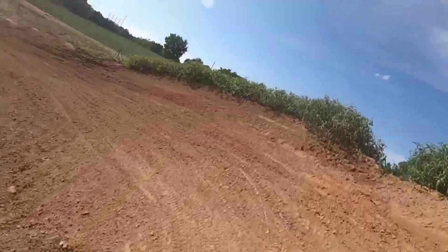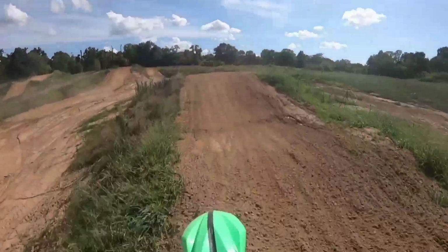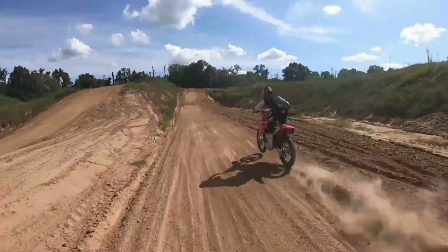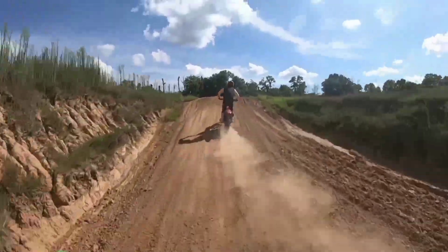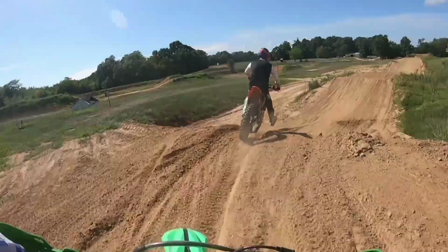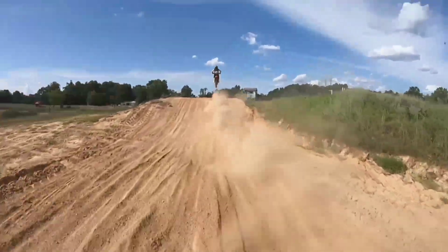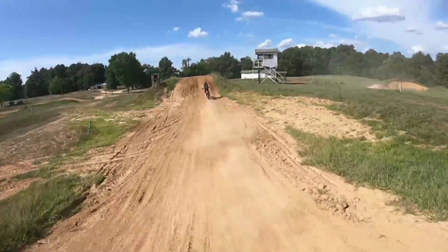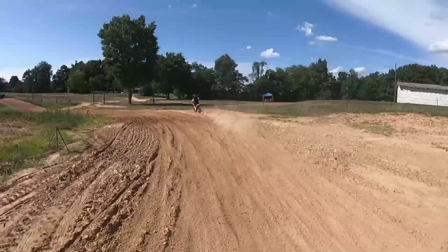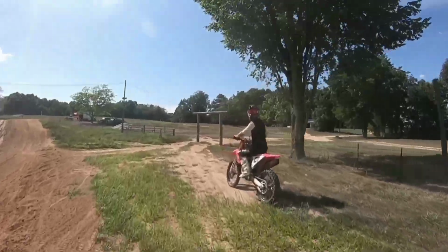Well, this is one of those jumps right here where you either got to give it a lot of power and make the jump or be a wimp. Looks like he's refacing these jumps. They got a little kicker on the top.